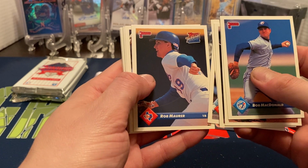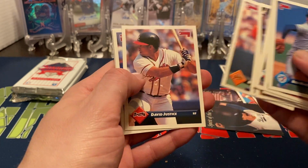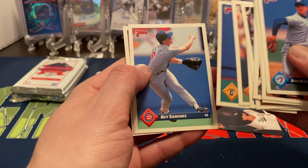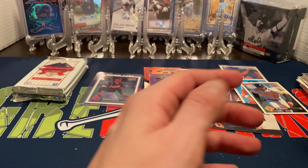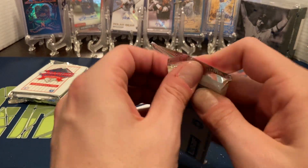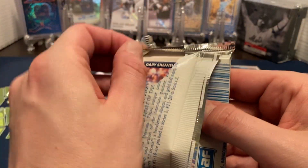Jeff Hudson, Rob Moore, Joe Oliver, Todd Stoudemire, Bob Malicki, David Justice again, Luis Gonzalez, Andy Van Slyke, Ray Sanchez, and Hojo. All right, three left. Like I said, I definitely wanted to rip through these real quick.